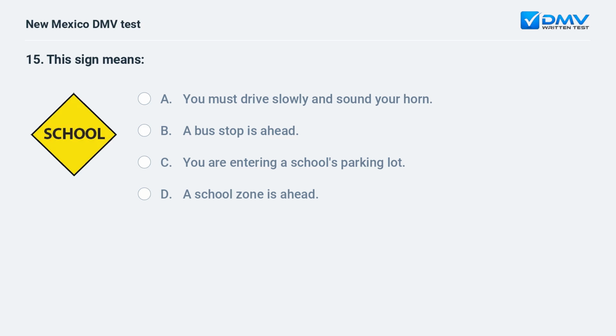This sign means: A. You must drive slowly and sound your horn. B. A bus stop is ahead. C. You are entering a school's parking lot. D. A school zone is ahead.